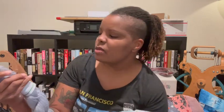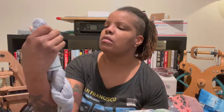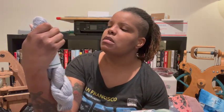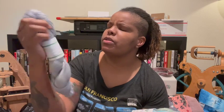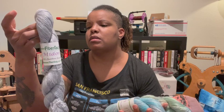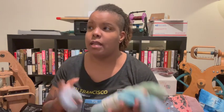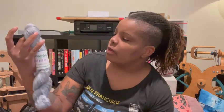Okay, so it's a thought. This is the Midori base. It's 100% bamboo from rayon. 4 ounces, 113 grams, 430 yards. Sport. Sweet, it's sport weight. And he was telling me that with spinning fiber, it's almost impossible to overspin bamboo, but you can underspin it. I don't know, whatever. It's going to be fun to play with.